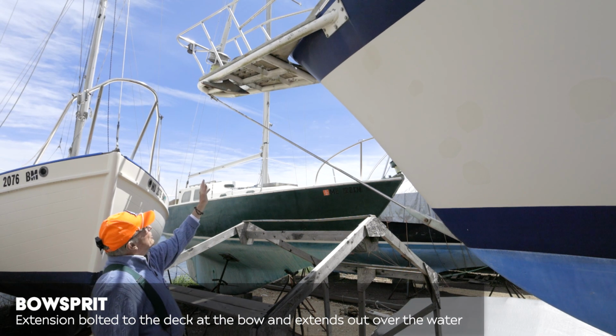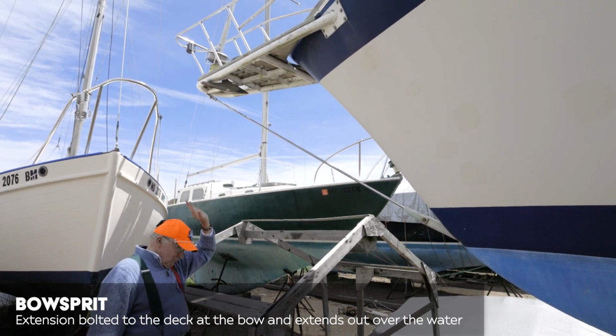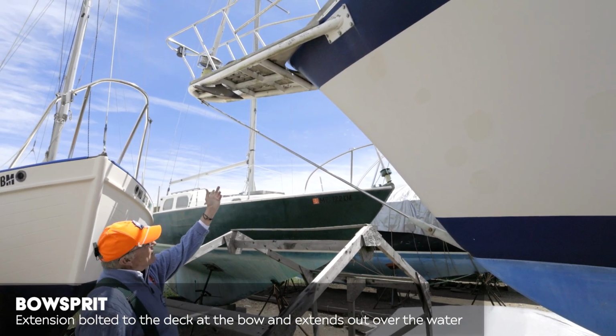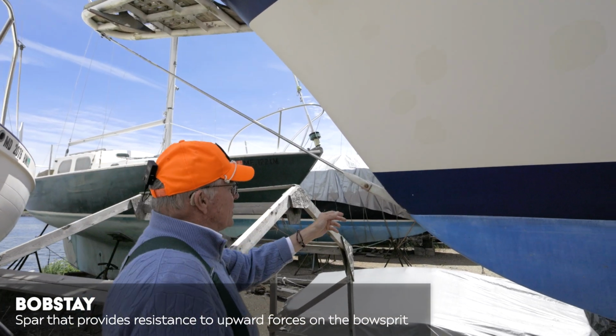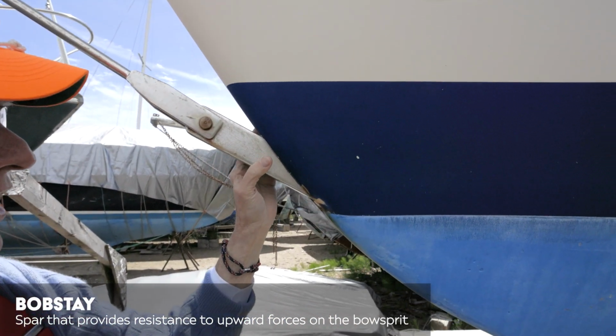It'll be nice having you out there because it'll be quieter in the cockpit. It's the furthest away from the cockpit. Way out there, baby. But then we got this chunk of stainless coming down here. This is called a bobstay. And it comes right down and meets the tang coming out of the hull. And this is all glassed into the hull down here very solidly.